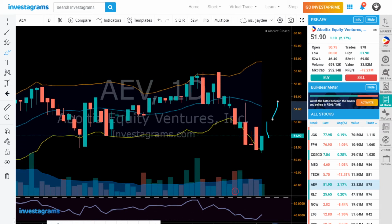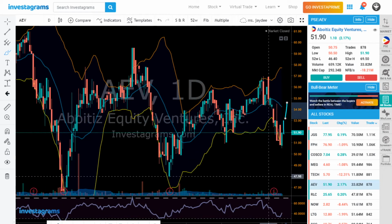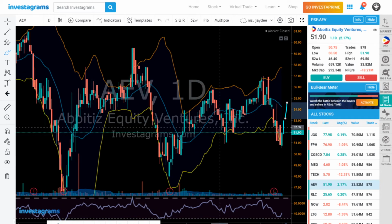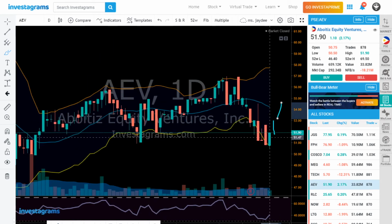But how does your RSI behave now then? No, I don't see any. But this one, just watch out because traders or investors are now starting to show interest for this stock. But we're not out of the woods yet.